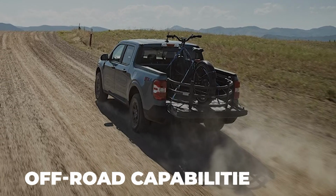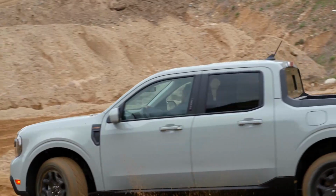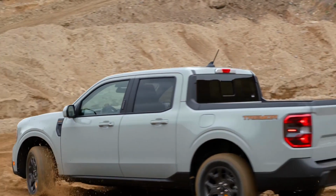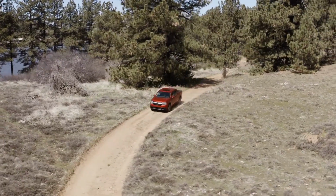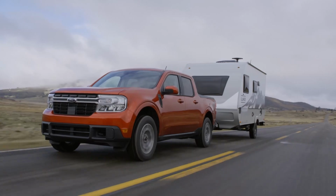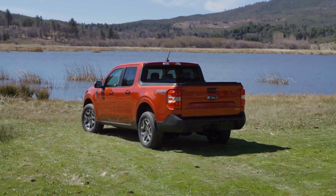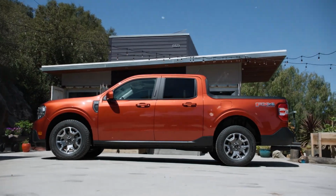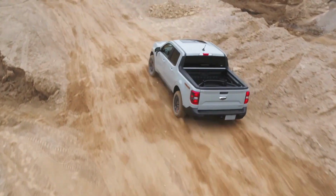Off-road capabilities. Unibody platform, front-wheel drive roots, things don't look particularly promising when it comes to off-roading. But even with such a base design approach, the Maverick can be configured to be pretty capable off the road. Of course, you would have to pick the Turbo 4 version, because it's the only one of the two that's available with all-wheel drive. Then, you have a choice of 2 off-road packages.